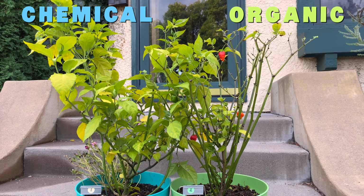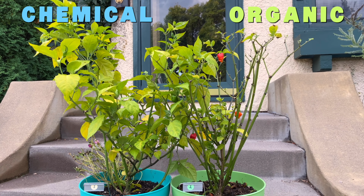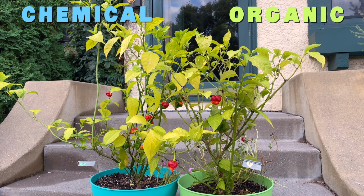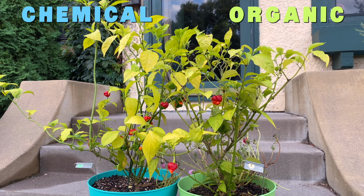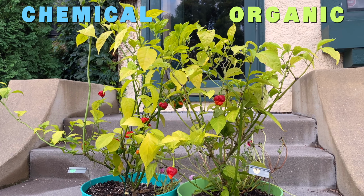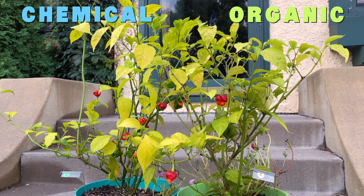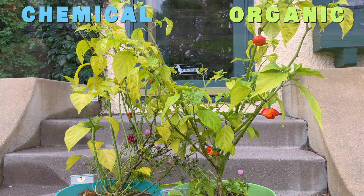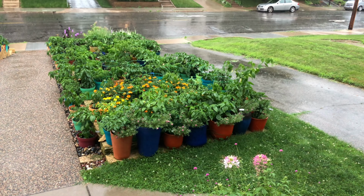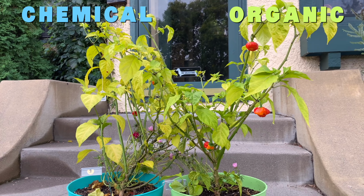Something I noticed right away was that some of the organic plants had already dropped most of their leaves. I'm not sure why, but I have an idea. Overall, it was a cool, wet summer. In fact, 2019 is shaping up to be the wettest year ever recorded in Minnesota. The plants in the ground had good drainage and could better deal with the rain. Frequent downpours kept the pots saturated much of the time and probably washed out a lot of the nutrients.